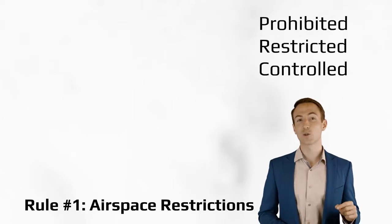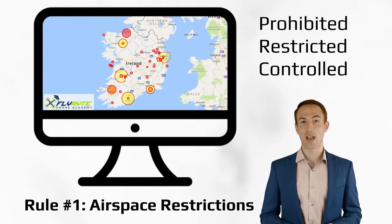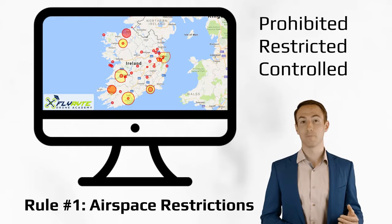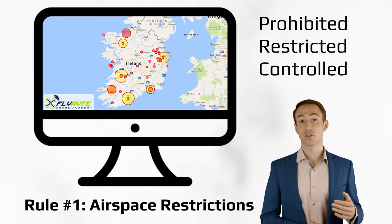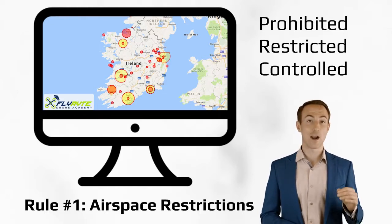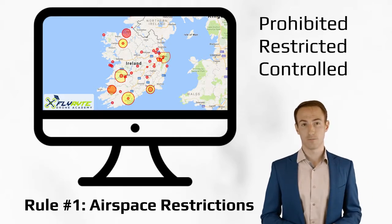Now, the obvious question is, how do I know what airspace I'm in? Well, we've made that really simple for you. Just check out the airspace tab on our website. We've designed an interactive airspace map designed to be user-friendly and simple. Just click or search for where you want to fly and it'll tell you what type of airspace it is, as well as lots of other useful information. There are also some exemptions which allow everyone to fly in controlled airspace. These are detailed in Aeronautical Notice U04, and we're going to look at those in a subsequent video.